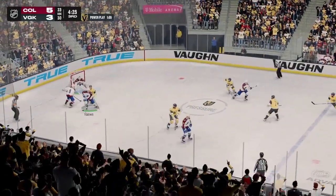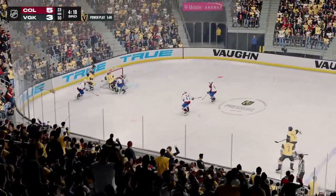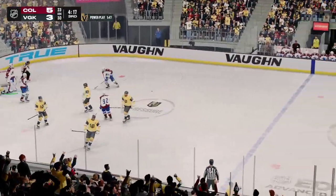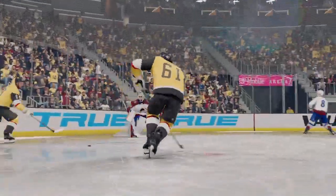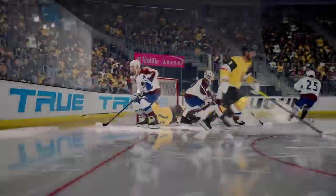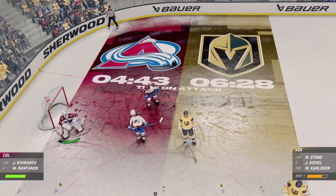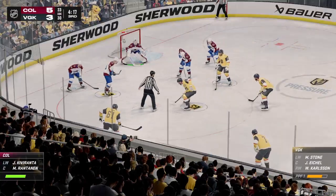Grabs the puck here in their own end. Oh, and that's poked away in the offensive zone by Eichel. Oh, he had a beat, but it goes off the inside post. There's the whistle as the net comes off. Brantanen's ready for the draw as they will continue to try to kill off this penalty.